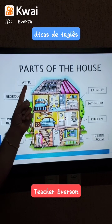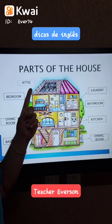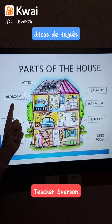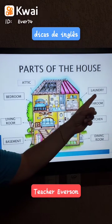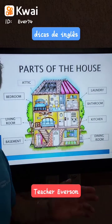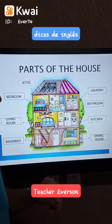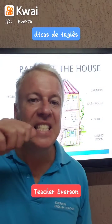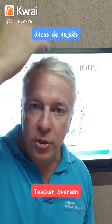So here, the top part of the house is the attic. Repeat, attic. Sótão. Bedrooms of the house. Laundry is where you wash your clothes. That's the laundry. Bathroom. Bathroom is the place where you brush your teeth, brush your hair or comb your hair.